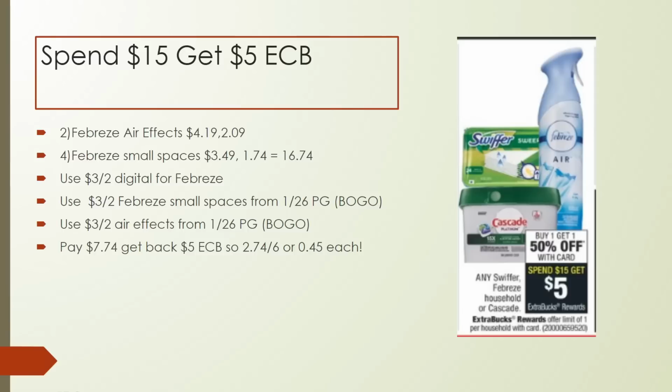The coupon is a buy one, get one free, but it's a limit value up to $3. So that's why I just put $3 off of 2 to make it a little easier as far as the math purposes. And we got a separate one for the Air Effects. Same thing. It was a buy one, get one free coupon up to a $3 value. And we got it in the February P&G insert. So with all those coupons, we're going to pay $7.74 out of pocket, get back a $5 extra buck. So final cost is $2.74 for all 6 items, or just 45 cents each.